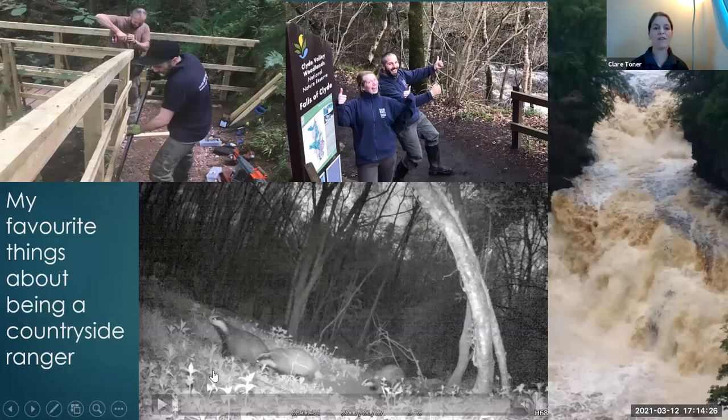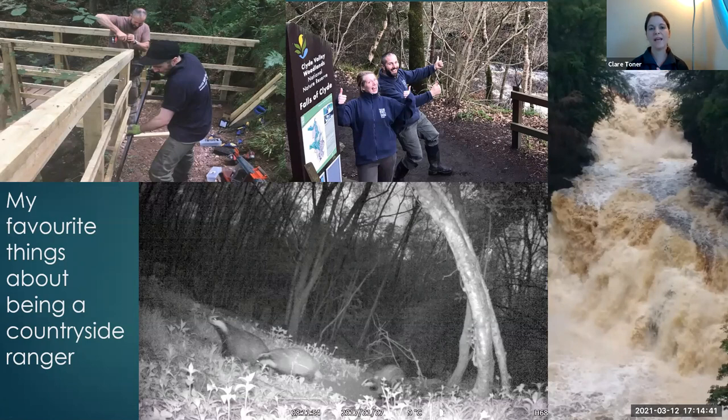So these are some of my favourite things about being a countryside ranger. The variety of practical tasks. I really find it rewarding to see something from start to finish. So we might identify a problem, say on one of our reserve inspections, we might notice that something's broken. So we see that there's a problem, we need to come up with a solution. So we might have different ideas of how to fix it, and then we need to implement that solution. And then as you can see there, we've built this bridge to replace one that was a bit broken.